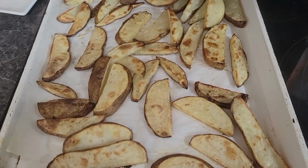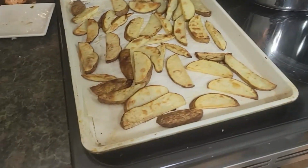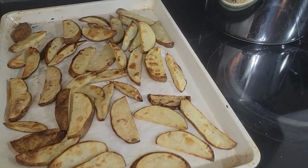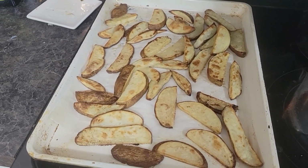And here are the fries. They are out. And then, as I said, I'm letting the rice cool. And I'm letting that cool over there. So everything's done. I just got to let it cool. I'll show you whenever I have it all packaged up for you.